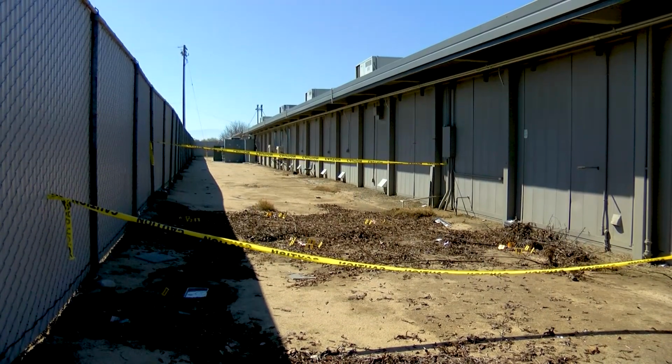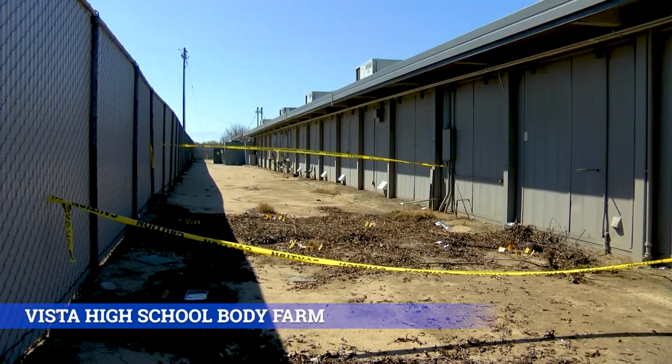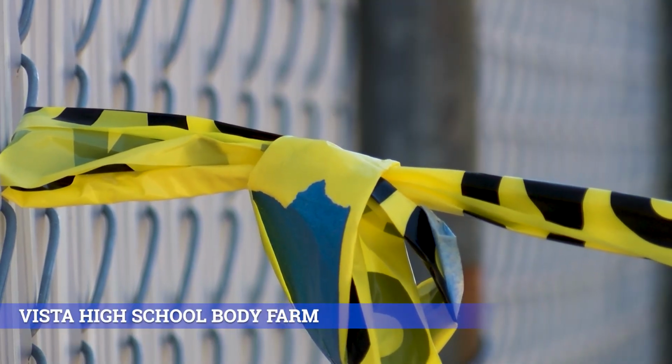I'm Erin Briscoe Clark. There's been a crime at Vista High School, and forensic science students have been called to the scene. Now it's their role to solve the case. It's a serial killer body dump. Yellow caution tape slowly sways in the breeze, securing the mock crime scene behind Vista High School.